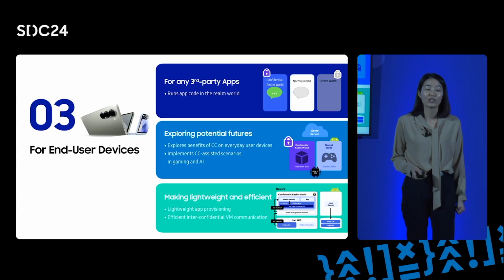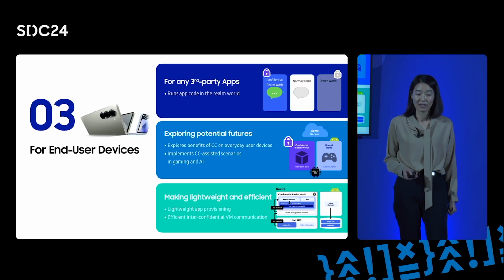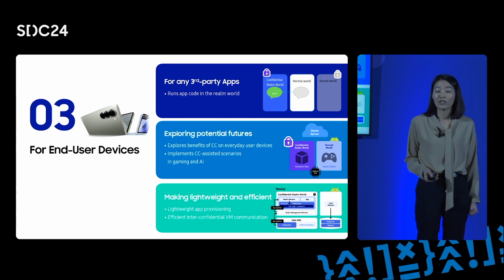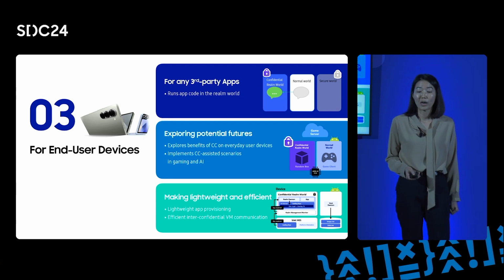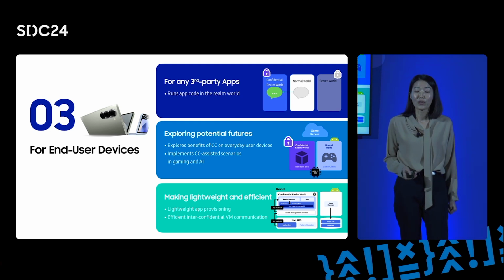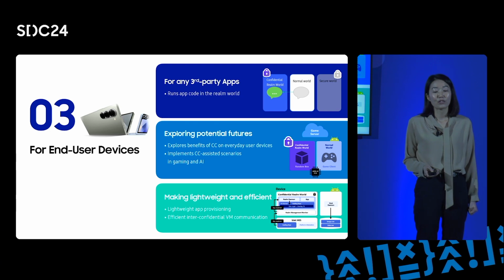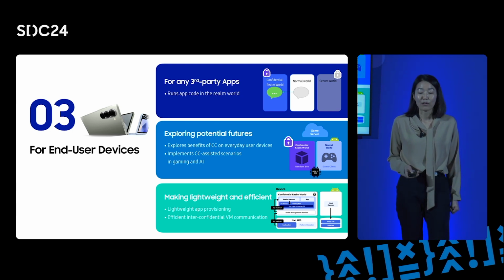Lastly, Islet is for end-user devices. It aims to provide a secure environment for third-party apps. This marks a significant shift from traditional models where only OEM-authorized apps, like those using TrustZone, could run securely. We're exploring the benefits of confidential computing on everyday devices and implementing use case scenarios in gaming and AI.